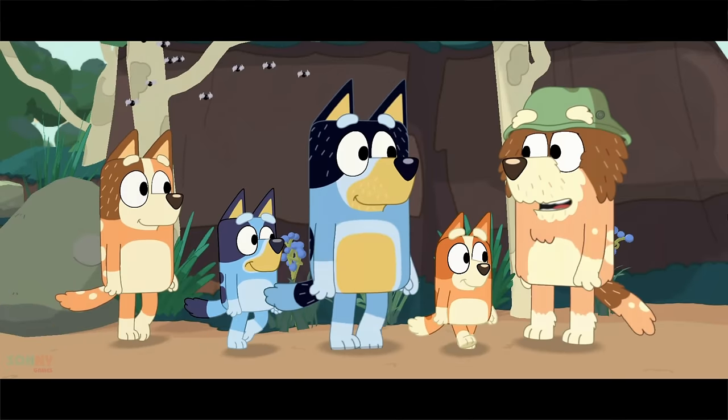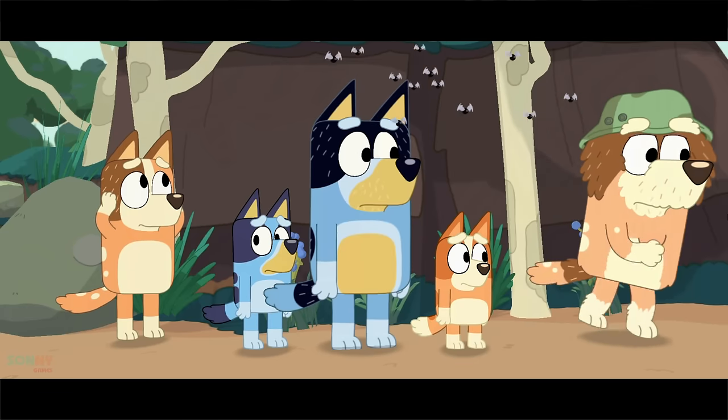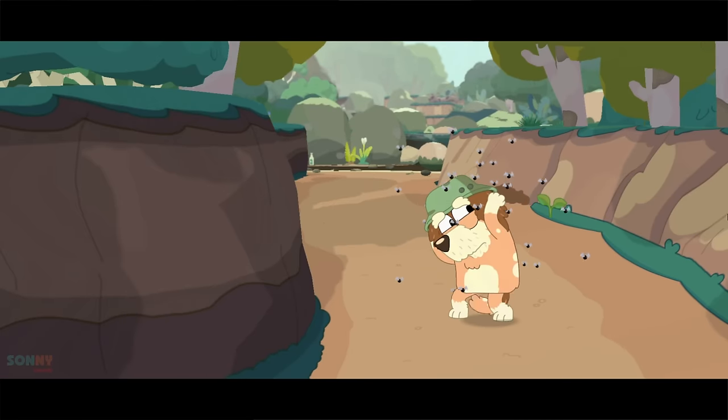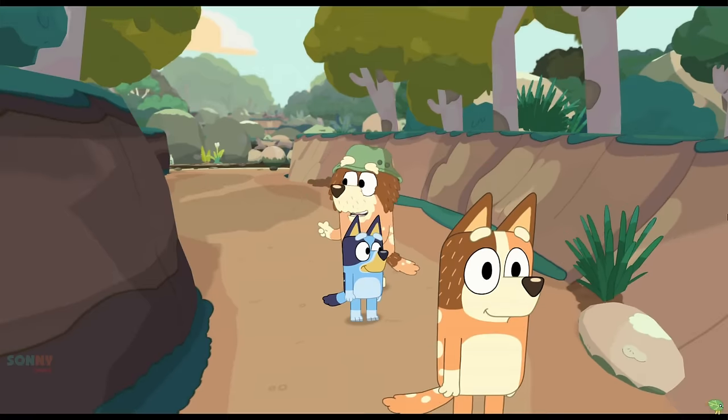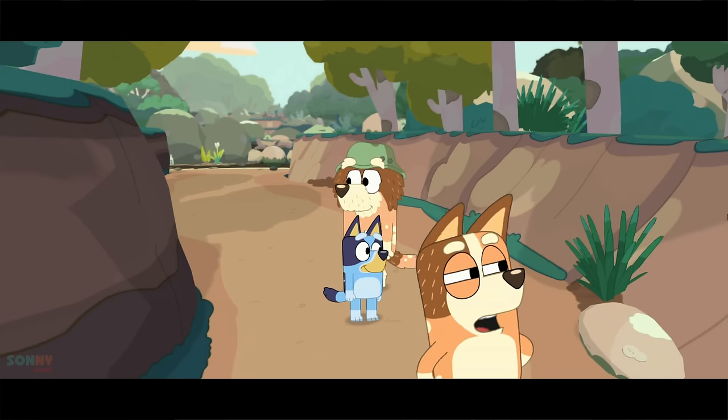Okay, we're almost there. Oh, no. Mozzies! Quick, the bug spray. Yes, we'll save you, Grandad. Hey, thanks for the rescue. Good thing you thought of bug spray, Dad. What's up ahead?